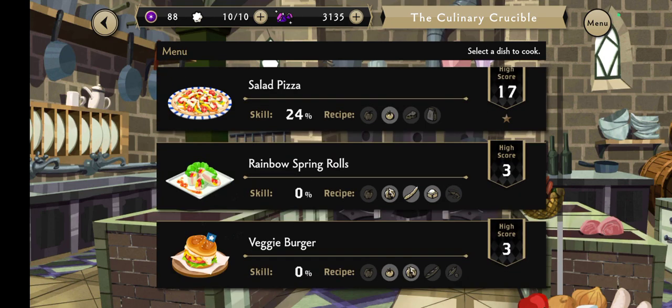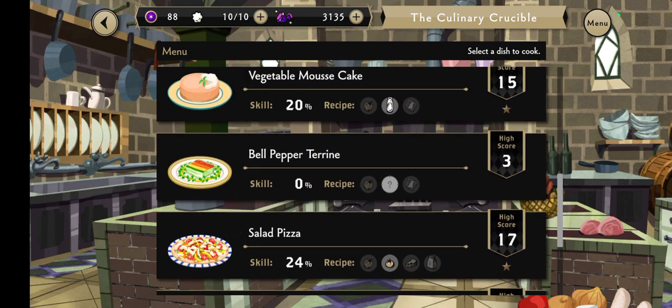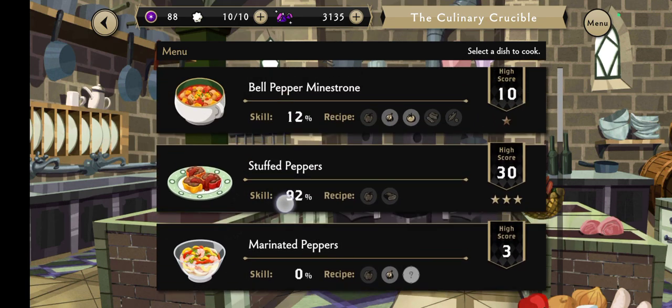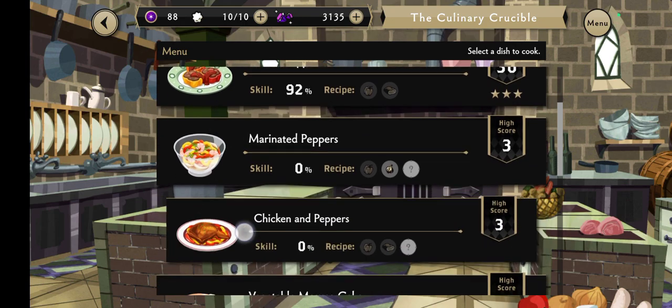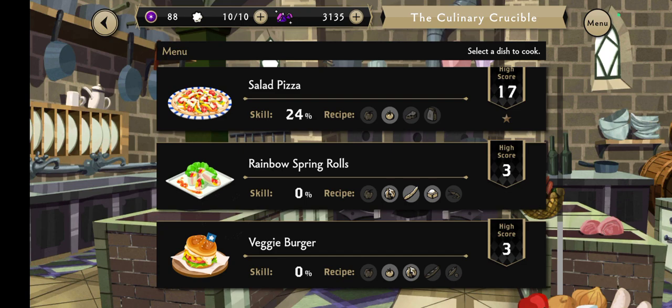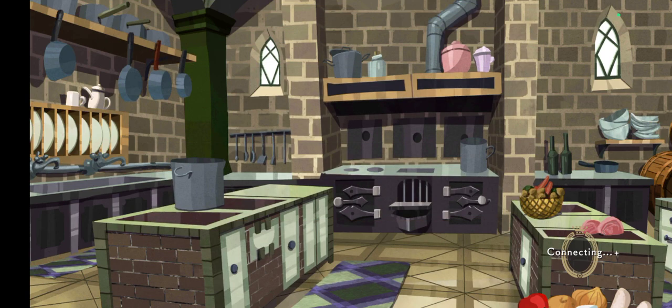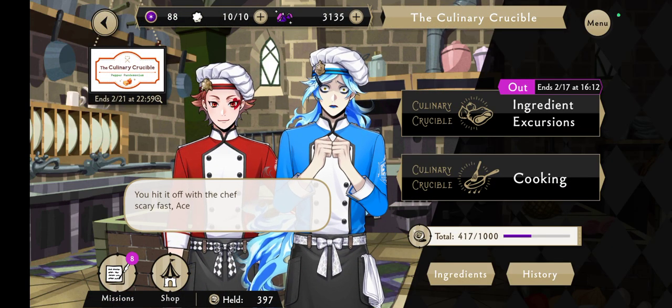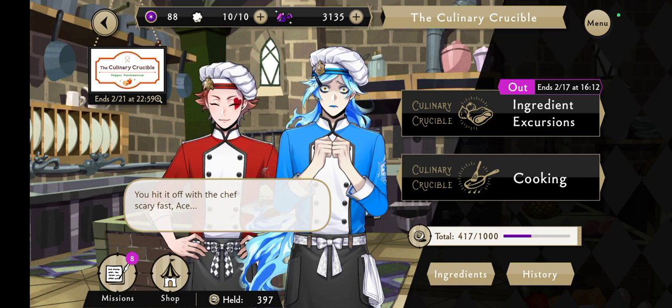So we figured out 6 of the 9 total recipes so far. We've got 4 days to figure out the rest, and we've got 4 days to get a little under 600 tokens to complete the story. But that'll be it for now, you guys.